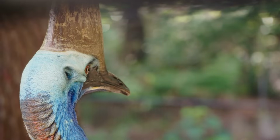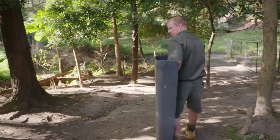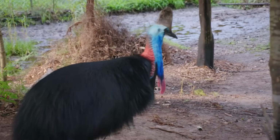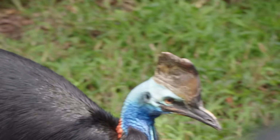That's it. In the wild, cassowaries are solitary birds, only coming together to mate. But courtship doesn't always go to plan. Even though Cooper is smaller, he will be the aggressor. Worst case scenario from a fight between cassowaries is death.